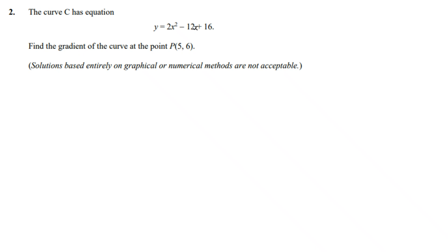In this next question, we're just again applying some routine procedures. We should have learned how to find the gradient of a curve by doing some differentiation. So we can see the shape of this curve, because it's quadratic, is going to be like this. It's going to have a negative gradient before it gets to its minimum, where the gradient is 0, and then when it slopes back up, the gradient will be positive. So the gradient is always changing, and how do we find the gradient at a particular point?